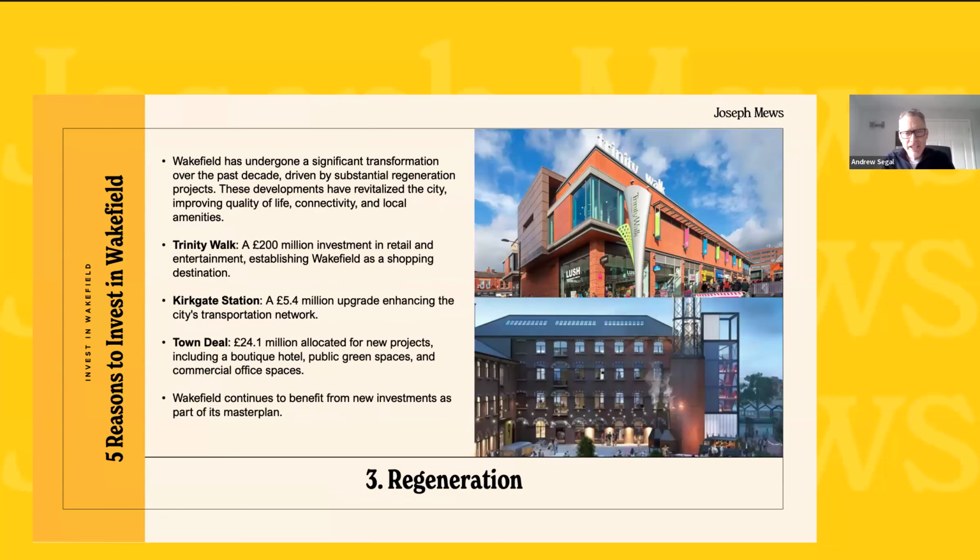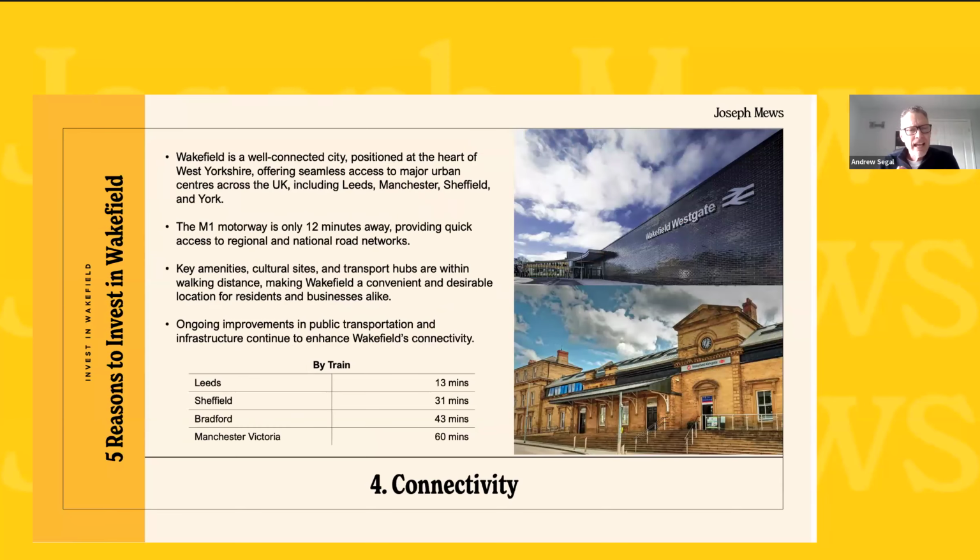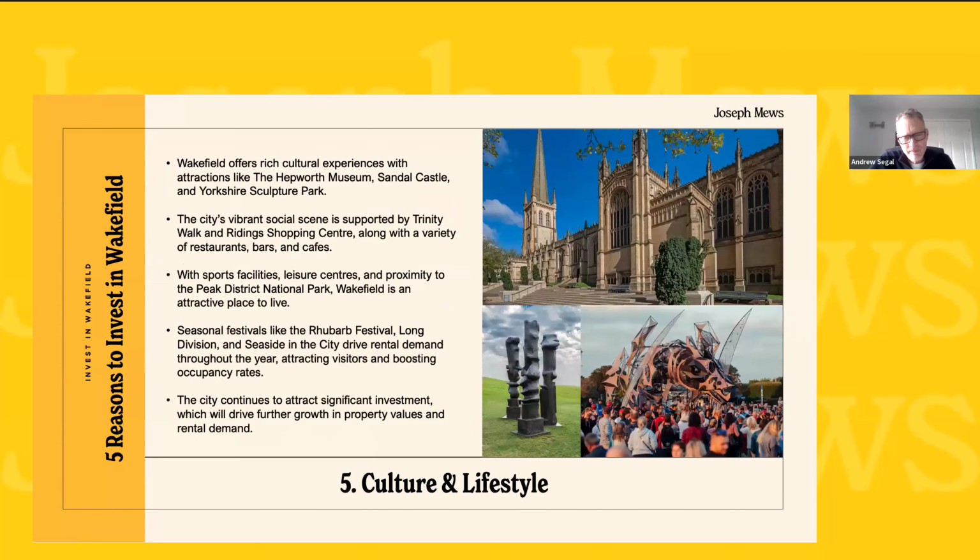And again, regeneration, shopping, the 2 train stations, you've got Kirkgate there as well. So you've got 2 train stations in the city, and that's had upgrades to the transportation and to the rail network. It's all these things that just add to the story. And very well connected. You're only 13 minutes from Leeds, and you've got all the key amenities in Wakefield itself. Next slide, please.